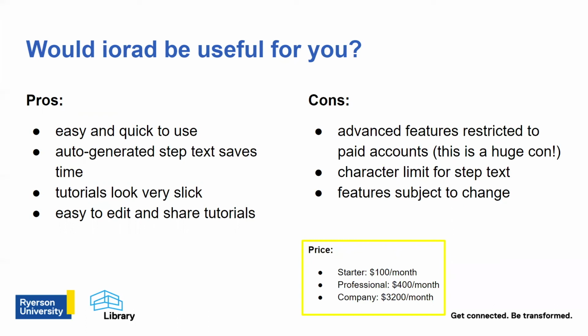Another thing to keep in mind is that there's a character limit for the step text, so for the amount of instruction that you can provide. So if you're trying to do something that does require a lot of instruction, Iorad might not be the right tool for that. It's really best for things that are showing a lot of scrolling, clicking, navigation. That's really what it was built for.